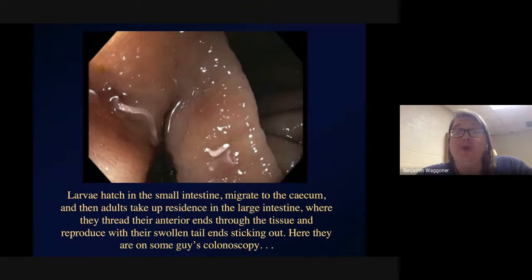That's actually somebody's colonoscopy. The larvae hatch in the small intestine. They migrate to the cecum. The cecum is that blind pouch where the small intestine joins the large. There's an extension of the cecum called the appendix. And then the adults will take up residence in the large intestine, and that long, narrow anterior end, they literally thread right through the mucous tissue. So that long, narrow end is embedded in the intestinal mucosa.